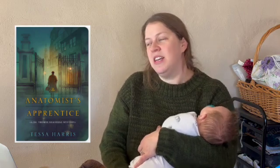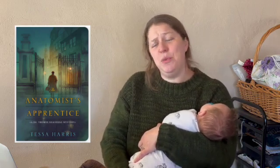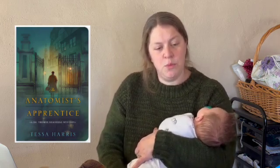I'm currently reading The Anatomist's Apprentice by Tessa Harris. I'm still not sure if I'm going to like it or not, but I'm about 25% of the way through. I think one of the things is none of the characters do I really relate to or connect with or even really like. Most of them are not super likable or personable at this point in the story. And I usually like to connect with a character.